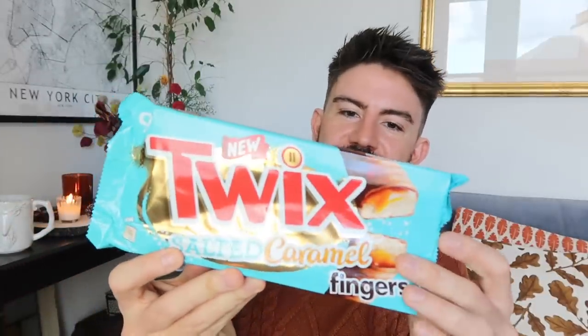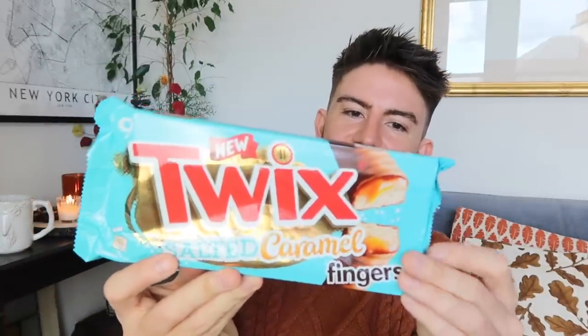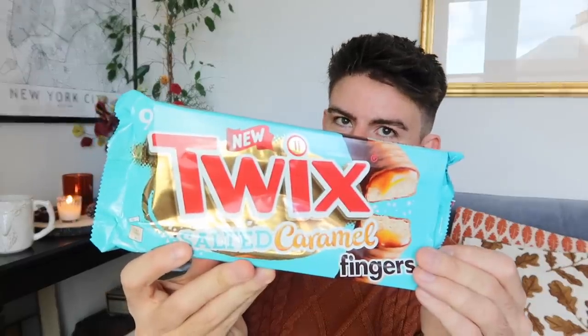And then next up, a few more bits to show you. We've got some food. I tried not to go too overboard with the food situation in there, but I did pick up these. We have these new Twixes. So these are Twix salted caramel fingers.